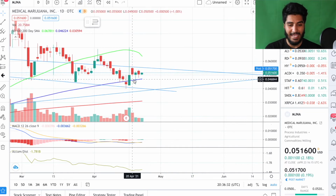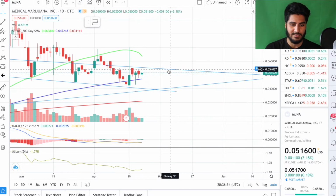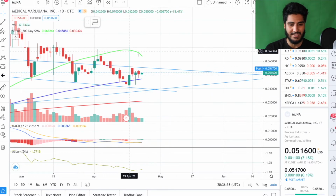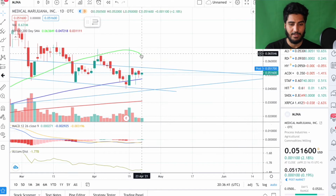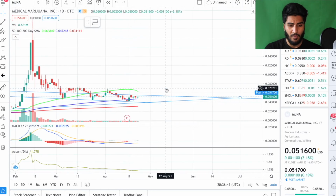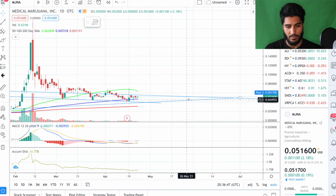And so if we get our 100-day past this level of resistance, we will start to see MJNA make moves. Right now, our biggest threat is our 50 SMA. If we can't break our 50 SMA and we get rejected again, we may start to see more downside pressure. Overall with MJNA, I do think it trades out in the rest of this pattern.